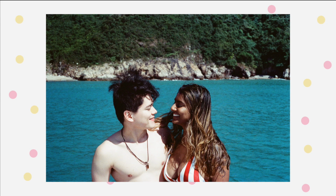And here's a really cute one. Me and George looking lovingly into each other's eyes, trying to take a candid photo, even though we look like we both just rolled out of bed. But oh, to be on a boat in the summer sun, or in this case, the October sun.